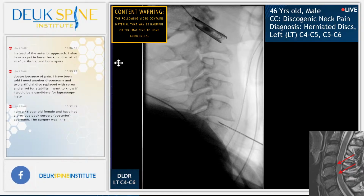All right, we're going to go ahead and do our discogram. Before we do that, let's go ahead and count. C2, 3, 4, 5, 6. Everybody agree we're doing C5-6? So the first disc we're going to repair is C5-6. After we're done with C5-6, we're going to move up to C4-5.